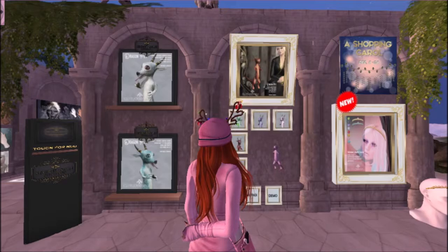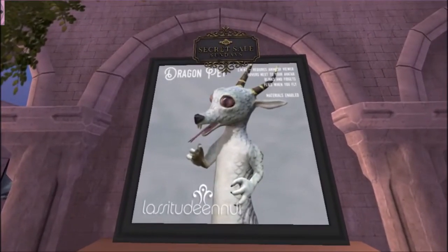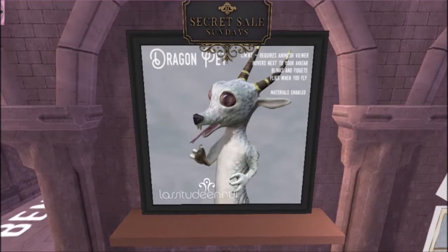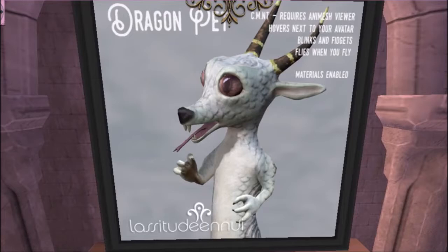Lassitude and Inu. Well. What the hell are these? These look like a dragon pet. Oh, how cute. Oh, it's a little dragon pet. A baby dragon? It is. Oh my God. Are they for sale? Oh, are they part of the sale? It hovers next to your avatar. It blinks and fidgets and flies when you fly.